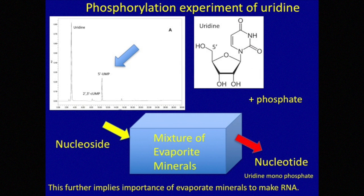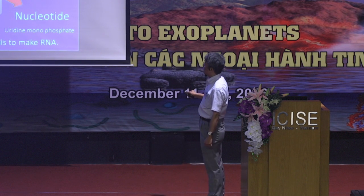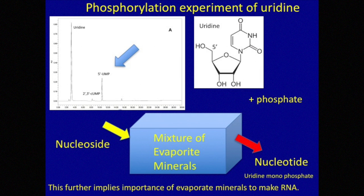So this is the model, our hypothesis. To examine this hypothesis, we performed the experiment. We prepared uridine like this, a nucleoside, and we just put it into the mixture of evaporite minerals, and we incubated a little bit. Then we analyzed the products, and here are the results. Most of the uridine survived. They didn't react at all. But we could produce the 5' UMP. UMP is uridine monophosphate. That's a nucleotide. Okay? Sorry that I don't see clearly, but we see some products, and this product is the highest through these processes. Therefore, I would say we could make nucleotide by these processes. So this further implies the importance of evaporite minerals to make RNA.